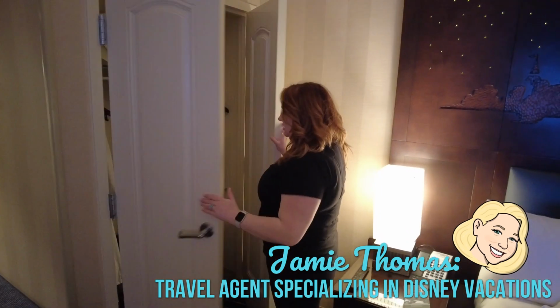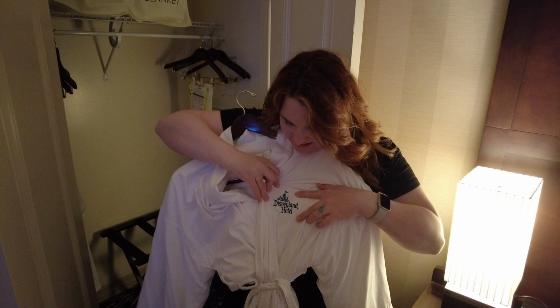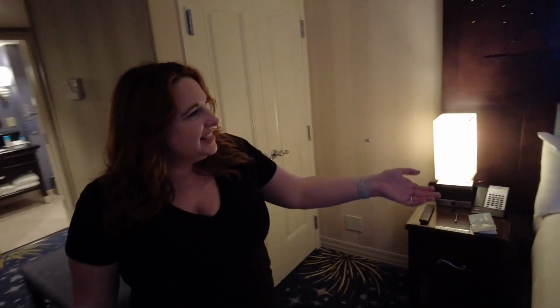Now this one's a very tiny closet, but it's got the safe, it's got some extra pillows, blankets, and also robes. Ooh la la. And it says Disneyland Hotel. Nice. Now, I actually don't think that's that small of a closet. No? No, I think that's nice. Yeah, it's not bad. It's not like you're gonna have somebody living in there, so you don't need a lot. Okay, and then here's the bedding.